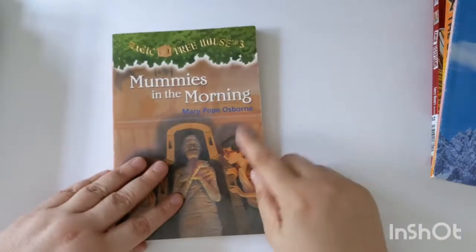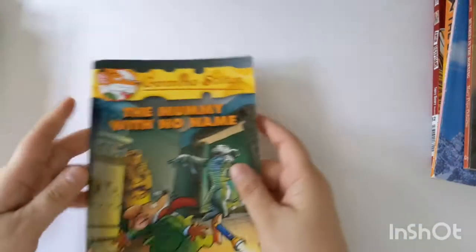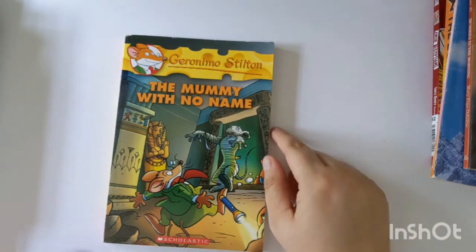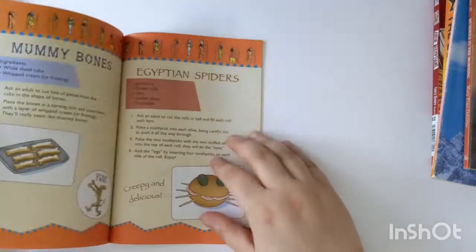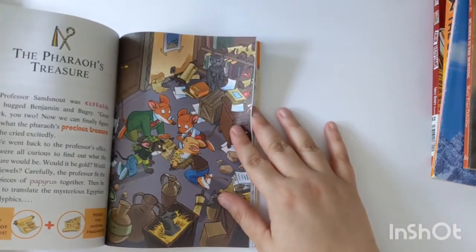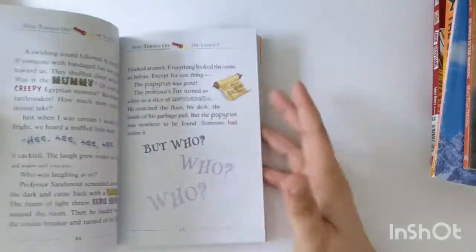So, Mummies in the Morning, Magic Tree House. He said it was really good. He hasn't read this one yet, but I know he likes Geronimo Stilton, so The Mummy with No Name. These books are really great for younger readers because they're really broken up with a lot of pictures and colorful images, and he really enjoys these books.